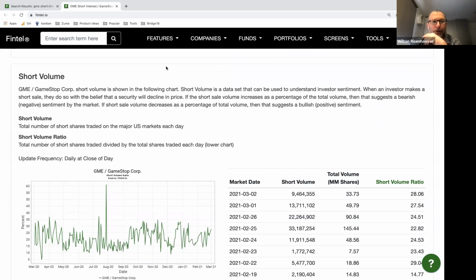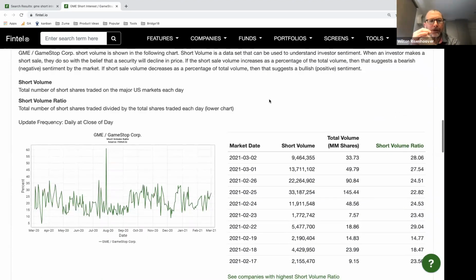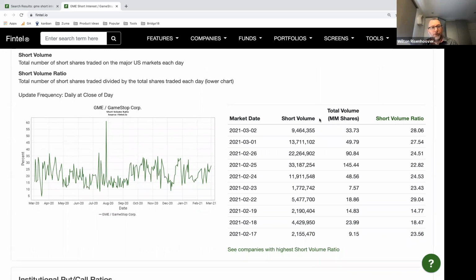We also have short volume ratio. Every sale that is made on the stock exchange is marked as a normal sale or a short sale, and we get the data from FINRA. FINRA tracks this information at a couple of different reporting facilities in the stock markets, and they aggregate the data, and we get the daily short volume, and we publish that here. We also divide it by the total volume to give you what we call the short volume ratio, which shows you on an ongoing basis what percentage of trades in any given day are short sale trades.